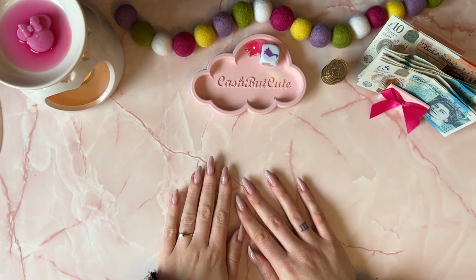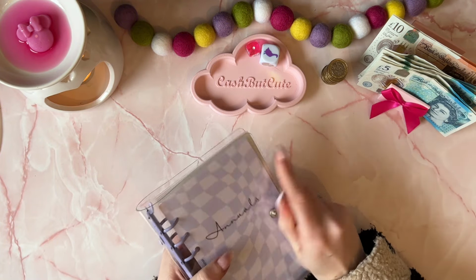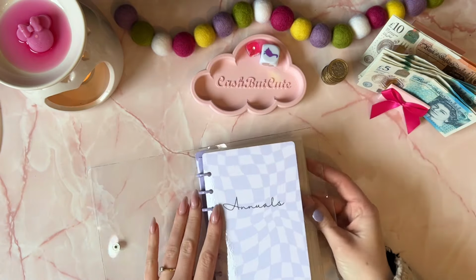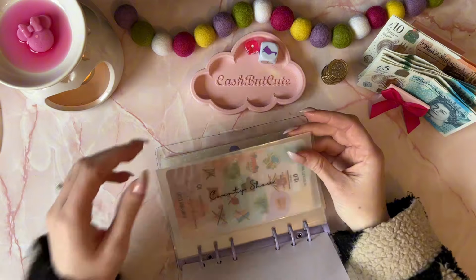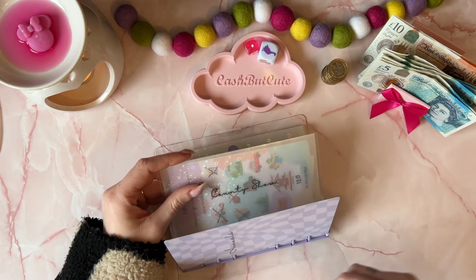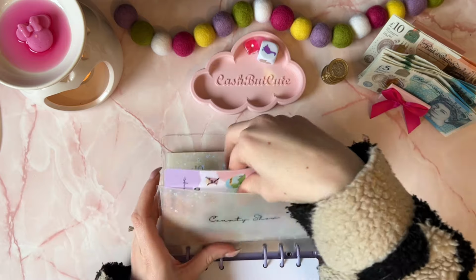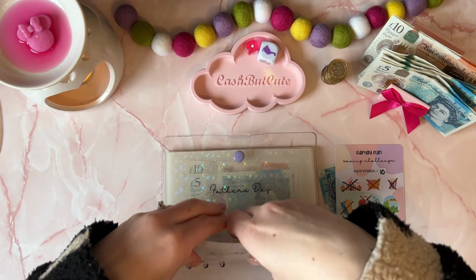So let's crack on. First of all, we're going to do our sinking funds and then we will go over and do our challenges. That smells incredible. So this is our annuals binder. The county show is going to get its £10. If you watch me regularly, you'll know that I'm putting £10 a week in here until the day comes.